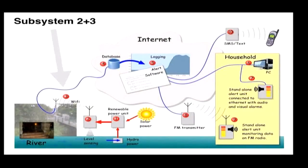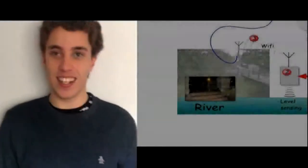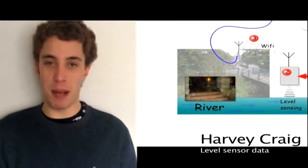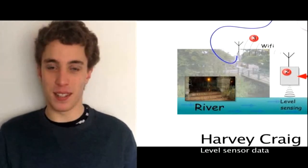Subsystems 2 and 3 relate to the level sensing itself and its transmission from the river up to a Wi-Fi system before it can be relayed to the internet. Hello, my name's Harvey Craig. My part of the flood project is the level sensing subsystem.